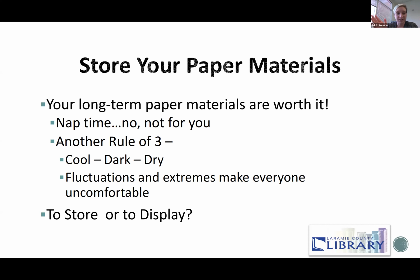So if there's a place in your house that you are comfortable, that you could take a nap in, like a closet on your main level, that's going to be out of the way. If you could take a nap there, then so could your objects or your paper. And then there's another option. You can always display them. So more options and more complications, but displaying your paper objects is kind of like displaying your significant objects. And it just depends on how much you want to spend.